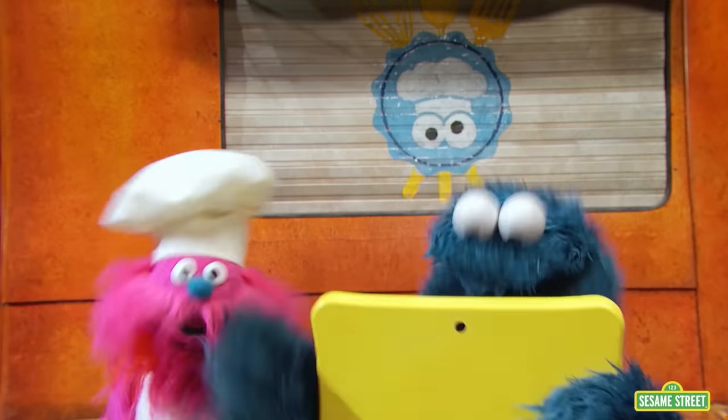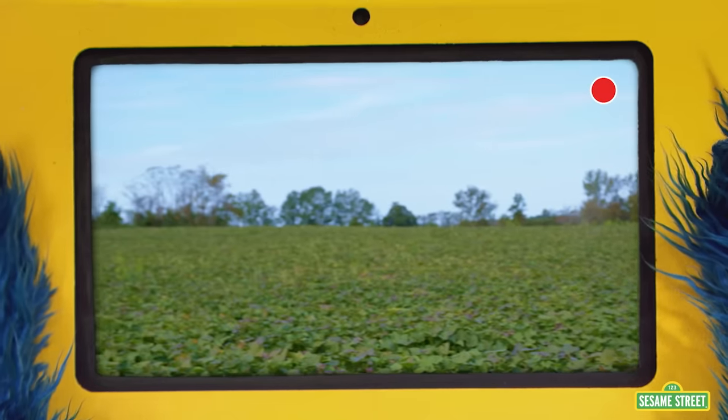Here we are at the sweet potato farm! Hello there, Mr. Farmer. We need sweet potatoes to make sweet potato fries. Can you help us, please? Hey, Cookie Monster and Gonger. Welcome to the sweet potato farm. Of course I can help you.